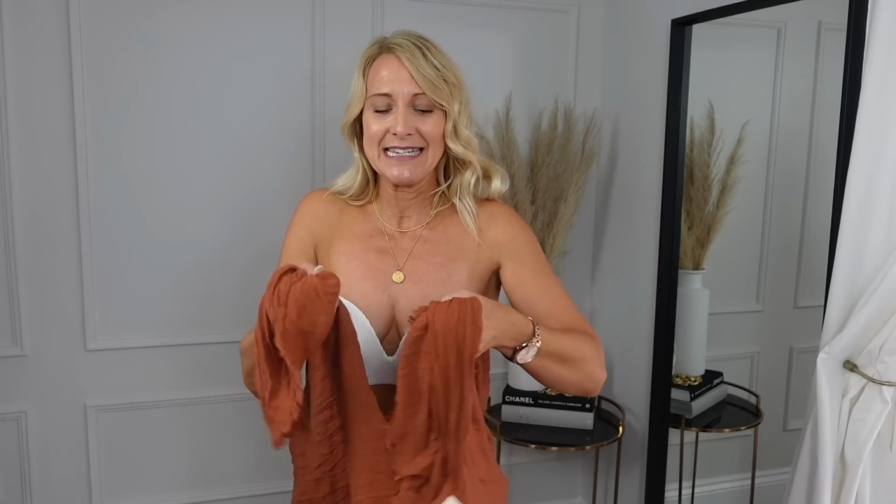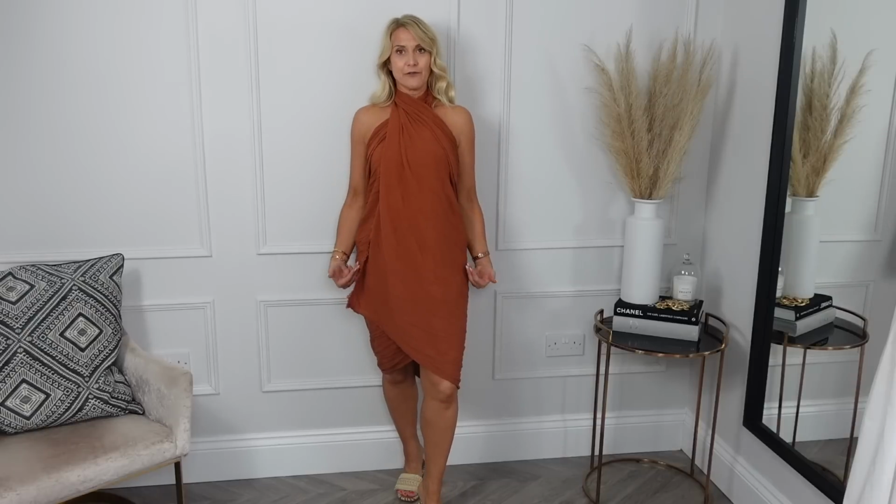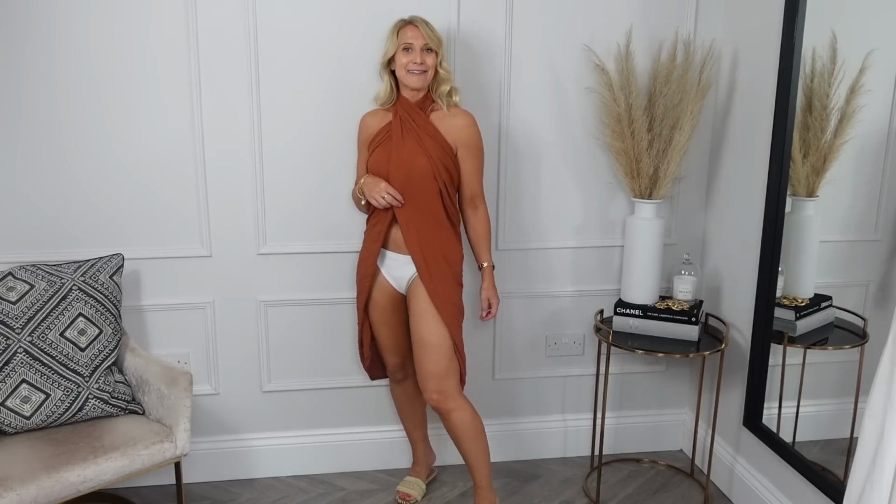So this is how I would wear it most of the time. I would crisscross it in front of me like that and then tie it around the back of my neck. But you can make this as much of a cover up as you want. So obviously like that you've got the full coverage all the way down. But if you're feeling a little bit braver, you could perhaps show a little bit more legs. You just shape it like that, or you could completely wear it open, show off your bikini underneath, get everything out, and you could wear it like that as well.